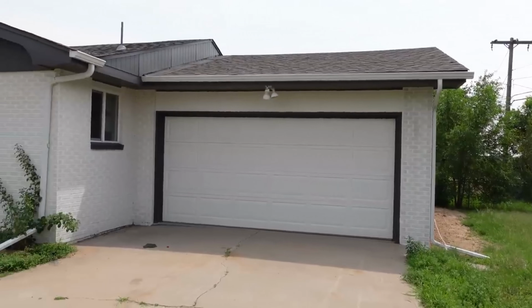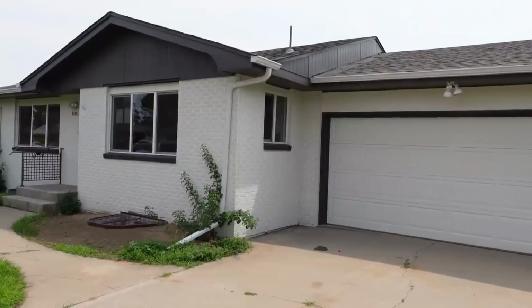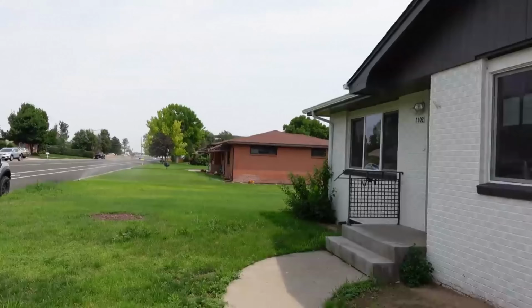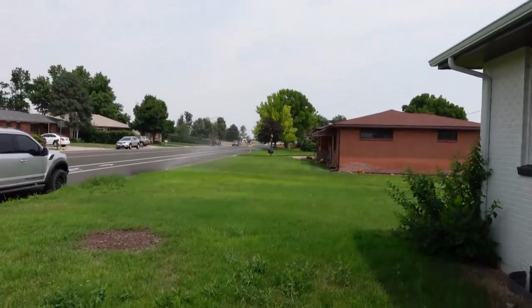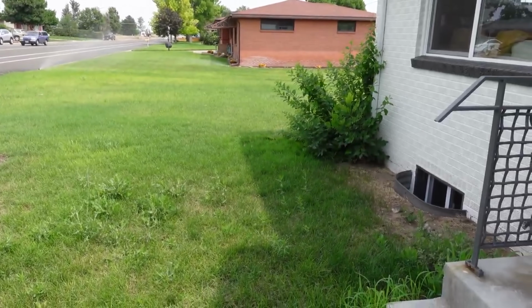And we'll have some before pictures and videos that we crop in here. But it used to be a different color. We painted the brick. It's almost a half-acre lot. And one nice thing about it is it has well water for the yard, so we can get it green. Last time we came here, I think the yard was pretty brown. It's because the sprinklers weren't working right.